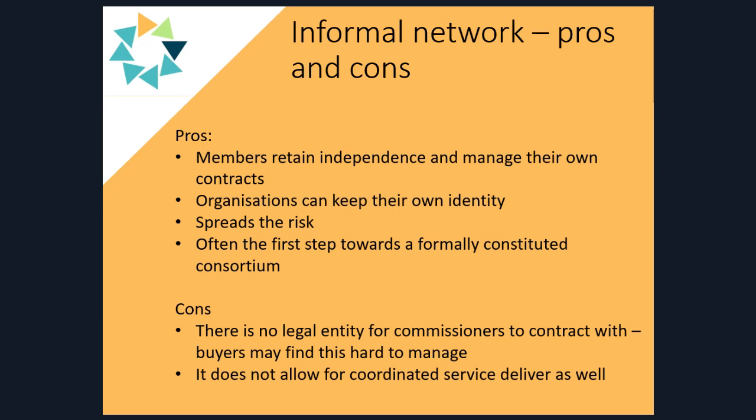Disadvantages include there is no legal entity for commissioners to contract with, so they cannot hold contracts. This means that each individual partner organisation will have a direct link with the buyer, and buyers may find this hard to manage.